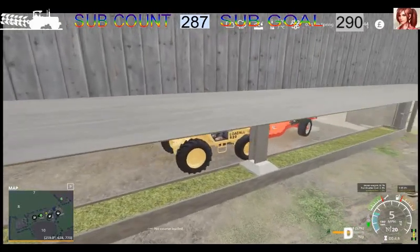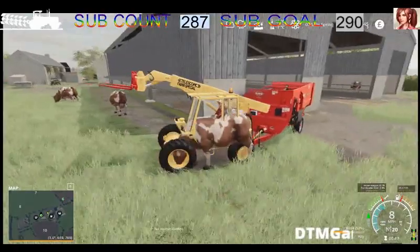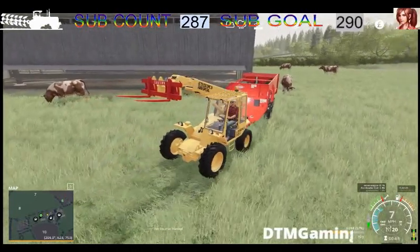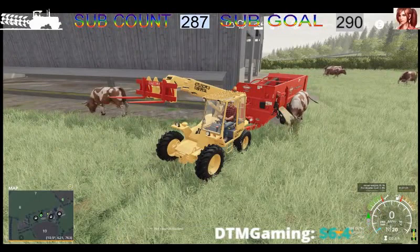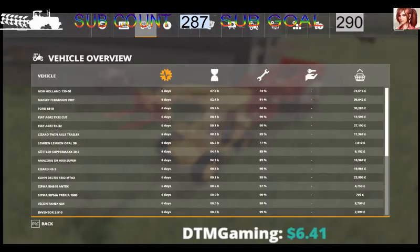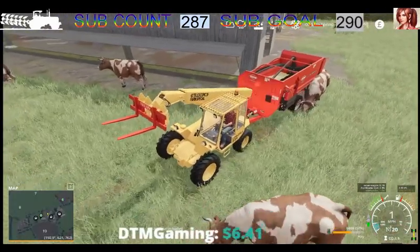Probably we put that in the wrong place, so that's not good. These cows getting in the way now. Oh, hang on. We hit the trigger there to empty the hay in. There we are. And so, if we check on the animal front, hay and silage is full, total mixed ration is 0, water is kept nicely. So yeah, that is it for now.